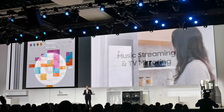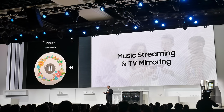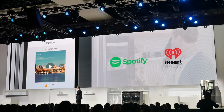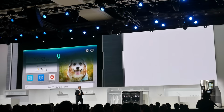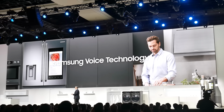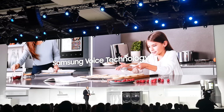And now, the entertainment options included with Family Hub 2.0 are even better. In 2016, Family Hub allowed you to enjoy your favorite music or catch the game right from your kitchen island. This year, we're adding popular apps like Spotify and iHeartRadio to enhance the total entertainment experience of Family Hub. Finally, as you saw in the video, we've added voice recognition so you can enjoy the benefits of Family Hub anywhere in the kitchen. Samsung voice technology responds to your commands, opens and closes apps, and reads information out loud. Perfect for those times when you have your hands full or you're multitasking in the kitchen.